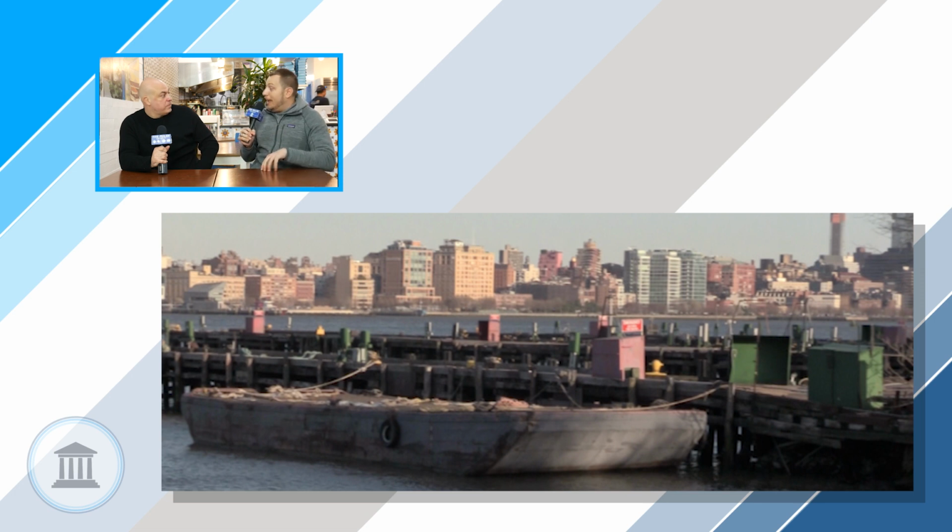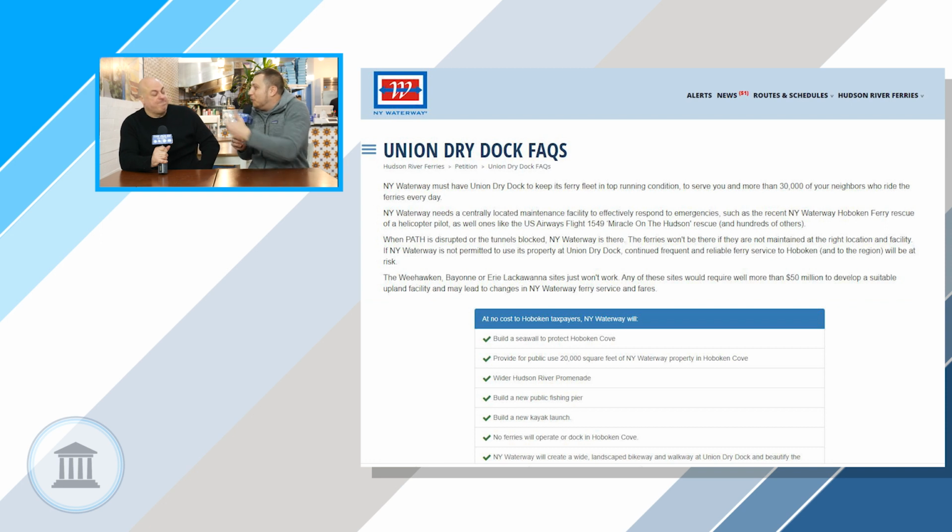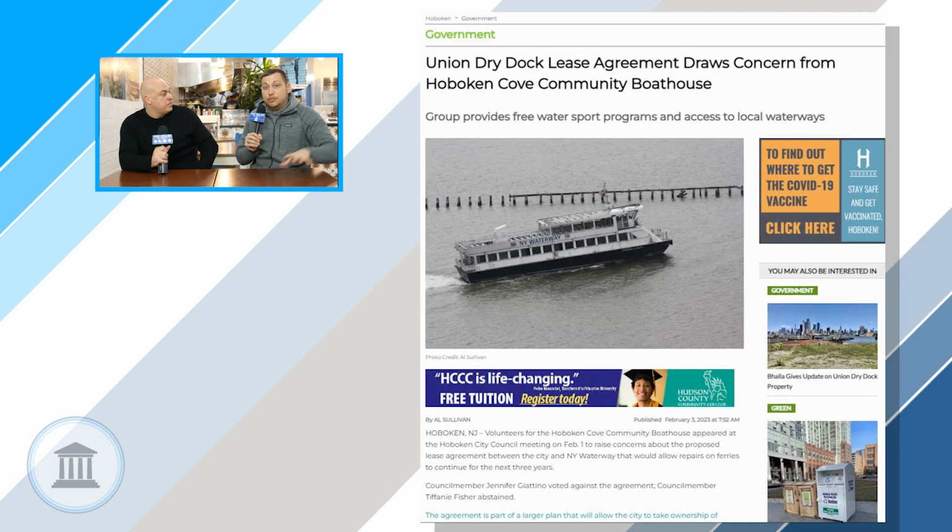The city decided to actually have a lease agreement, I should say, with New York Waterway for the next 5 years so they could use that site for refueling and maintenance, basically what they were going to use that site for anyway, before the city eminent domained them and turned it into a park. I could tell you that there's a lot of people that live in my community uptown who are like, this is the stuff that we were against, and now they're going to allow them to do this for 5 years. Why is that not so?